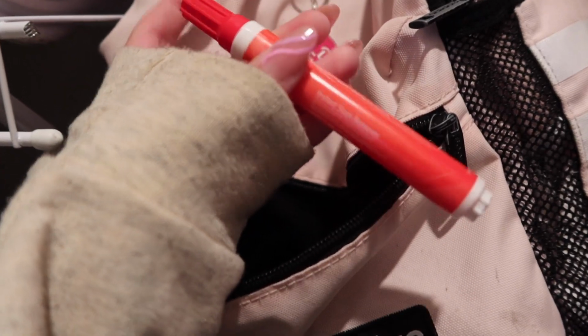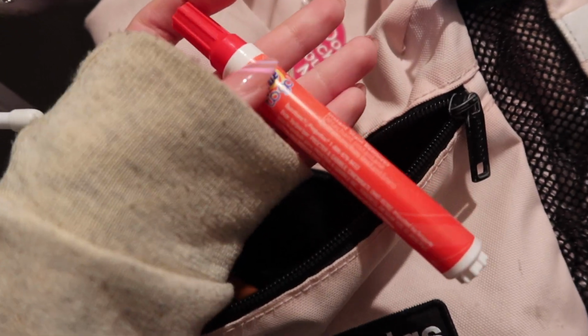Next thing is a Tide stick, and you are also going to thank me later for this one, because if you have a Tide stick in your backpack and you can just whip it out and fix stains, you're going to be that person who everyone turns to in a crisis, and they're going to be like, yo, do you have your Tide stick? And you'll be like, yes.